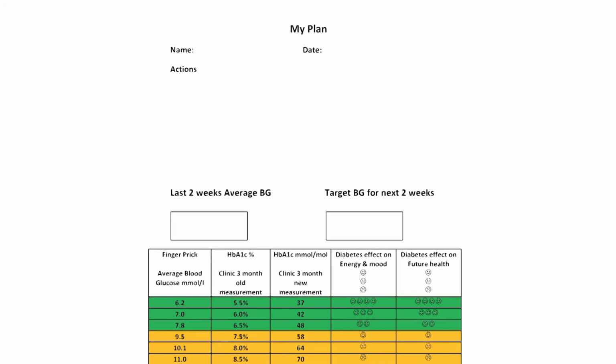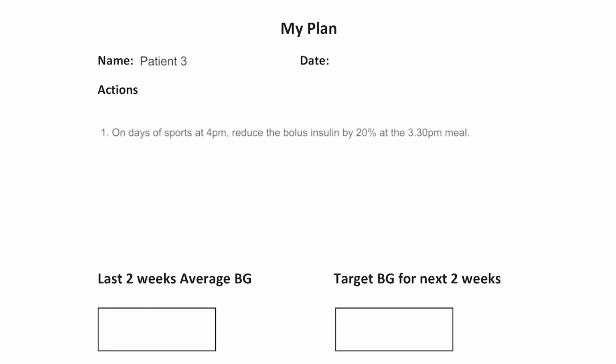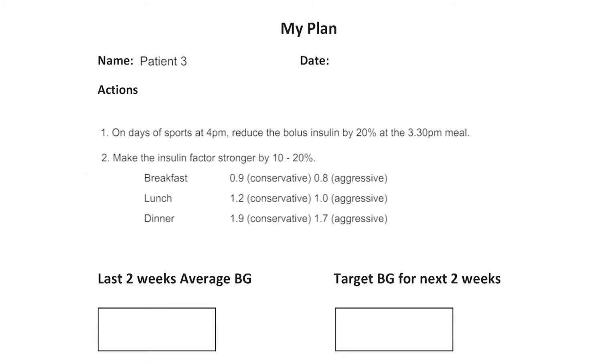Now let us see the plan. On the days of sports at 4 p.m., reduce the bolus insulin by 20% at the 3:30 p.m. meal. Make the insulin sensitivity factors stronger by 10 to 20%. For breakfast, 0.9, which is conservative, or 0.8, which would be aggressive. At lunchtime, 1.2, which would be conservative, or 1, which would be aggressive. At the evening meal, 1.9, which is conservative, or 1.7, which is aggressive. Review in 1 to 2 weeks.